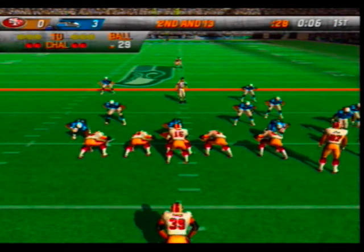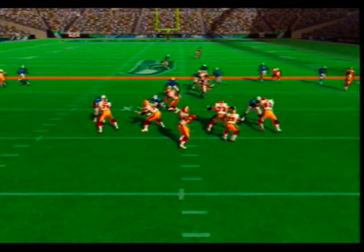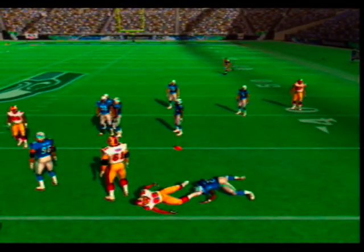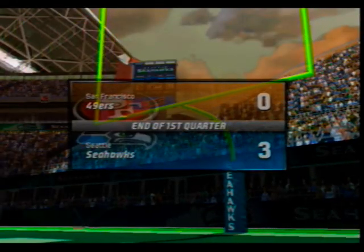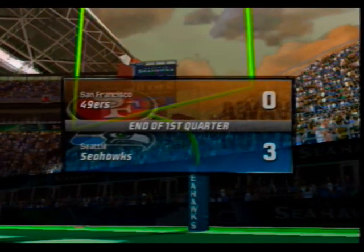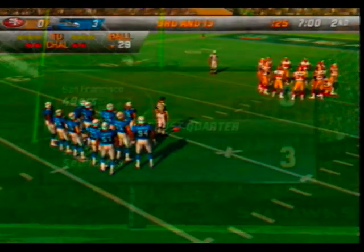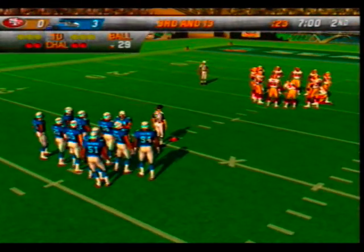The 49ers come out in the bunch formation. Pressure gets the pass off. Incomplete pass. So at the end of one, the score is 3-0 Seahawks. At the end of the first quarter, the score is Seattle 3, San Francisco 0. And we're ready to start the second quarter.